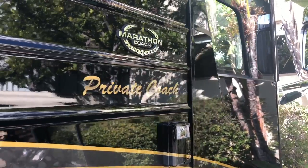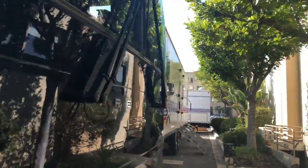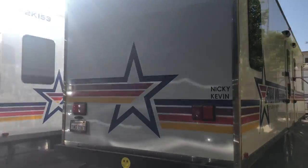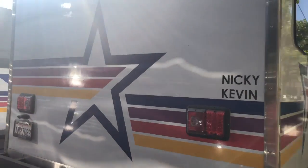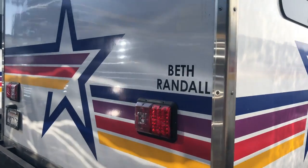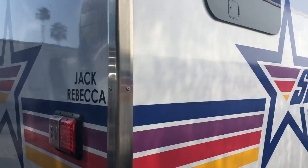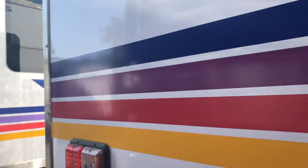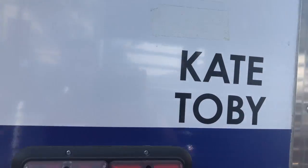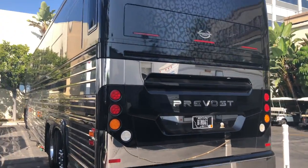What's going on, everybody? Marathon Coach 1291 here on the set of the This Is Us TV show here in Hollywood. You see, here are the trailers for the characters on This Is Us. We're down here filming a scene on the Paramount backlot with Coach 1291.